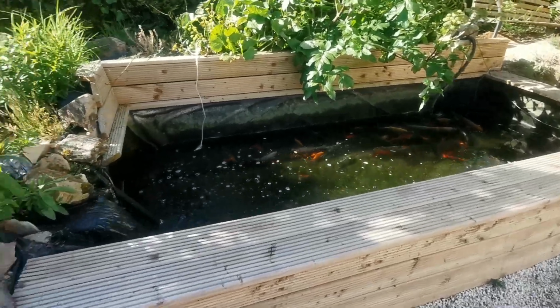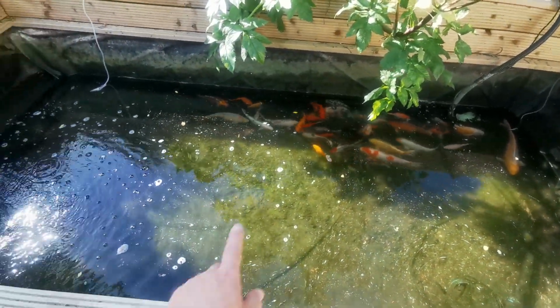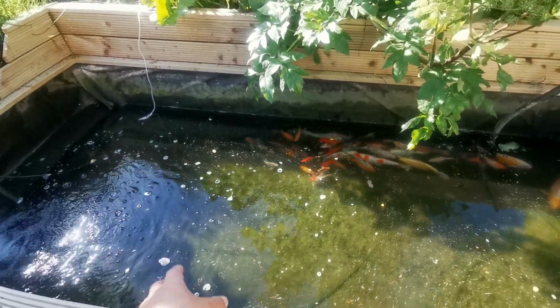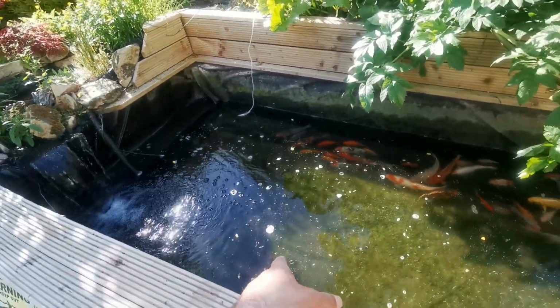So, a little bit of an update on the koi pond: koi and goldfish, a couple of fancies in here as well, and a sturgeon. We've reduced the water level completely. We had methylene blue in here yesterday, and rather than filling all the way up to the top and having to use loads and loads of methylene blue, I've been able to get away with just one bottle by reducing the water volume.